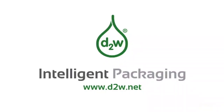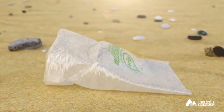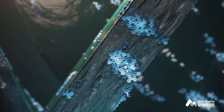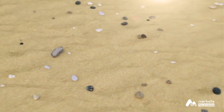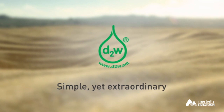Intelligent packaging with D2W. Plastic made with D2W can be used for all the same intents and purposes as ordinary plastic, and it can be recycled if collected. But if the packaging or product escapes collection and ends up as litter on land or sea, the D2W will get to work, breaking down the molecular bonds until the material is no longer a plastic and can be easily consumed by bacteria and fungi in the environment, harmlessly converting to carbon dioxide, water, and biomass, without leaving any toxic residues or persistent microplastics behind. Simple, yet extraordinary.